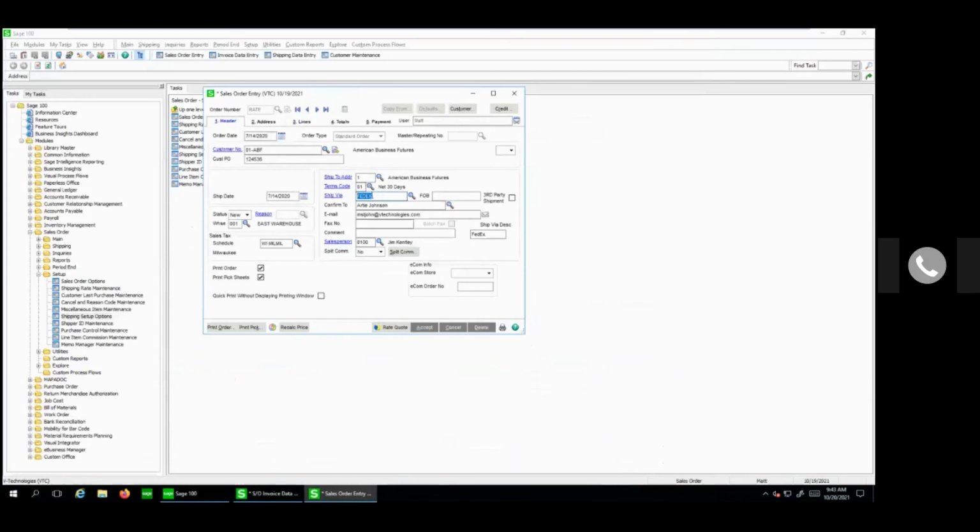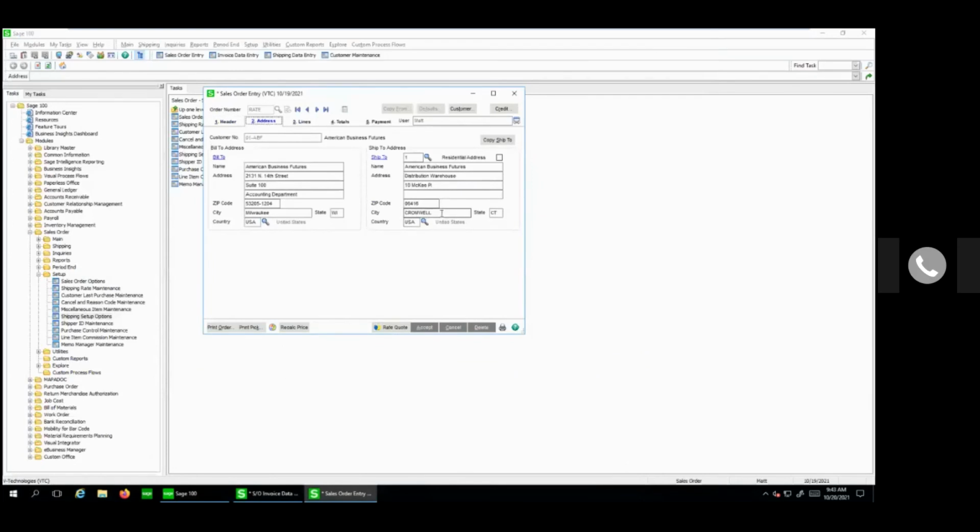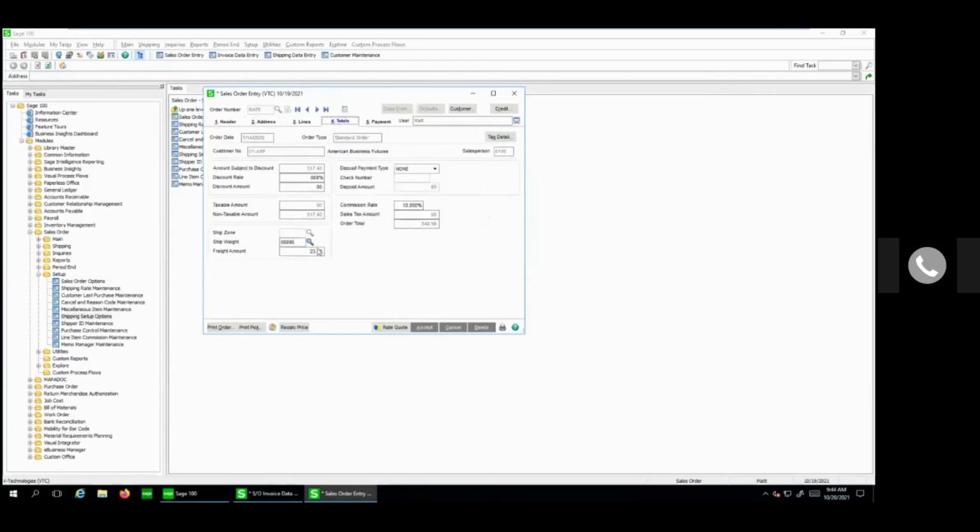Reverse translate, so it changes the ship via from UPS to FedEx in my system. The address automatically updated with the correct city. It also deselected the residential flag because it knows this is a warehouse, so it's a commercial address. And then of course on the totals is my freight amount right back. Okay. So again, that's rate quote from sales order entry. We do also have it as a standalone if you ever want anyone else to be able to use it. Just know as a standalone though, of course, it's not going to pre-populate a lot of that data because here it's basically scraping everything from the sales order.